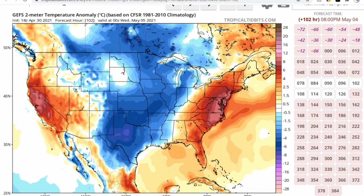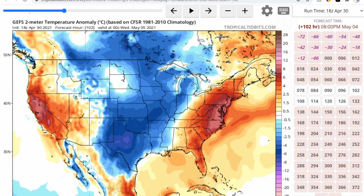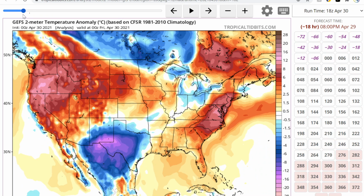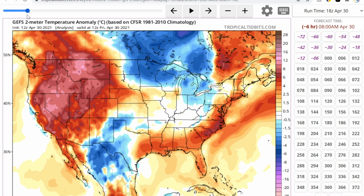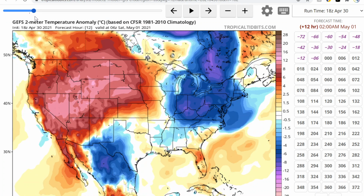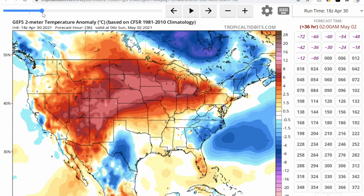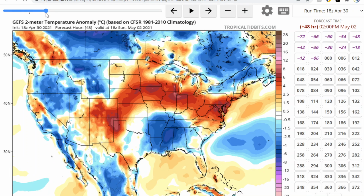Now let's take a look at the GEFS Ensemble temperature anomaly forecast. Just take a look at what the model is showing for the next few days. You can see that for April 30th, it has some pretty nice warm temperatures retreating to the east as that cold air comes in. That's all that cold air aloft and even coming down to the surface. But you can see just as quickly as it arrived, it departs.